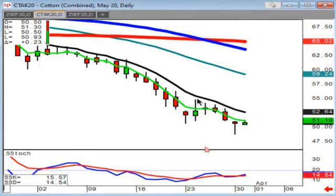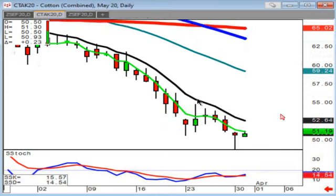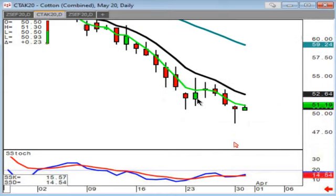Would you trade me cotton with the hammer? Not yet. You still need to see confirmation. So you should be watching. You're in the oversold area. You definitely need to see a bullish confirmation.